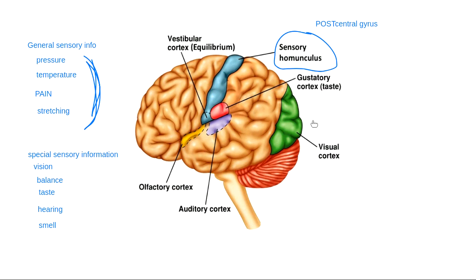What's the name of this lobe back here that helps me out with vision? What lobe is back here that helps me with vision? Who lives in the back? Yes, that's the occipital lobe, here in the back, exactly.